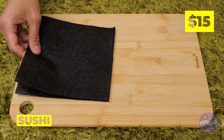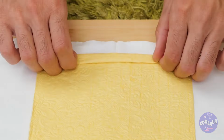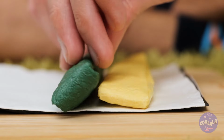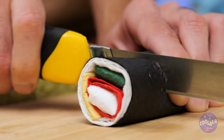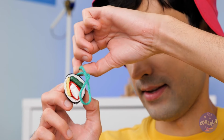Sushi. Let's make our own. Black for seaweed, white for rice, and yellow for egg. And add your favorite fillings. Now roll it up and start slicing. But it's not for eating, it's for hanging up.